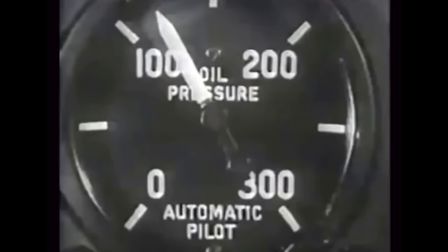To use the autopilot, turn on the pressure valve. Pressure should be between 100 and 125 pounds per square inch. Trim the ship so it'll fly hands off. Uncage the gyro pilot instruments, line up the control indices.